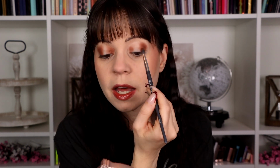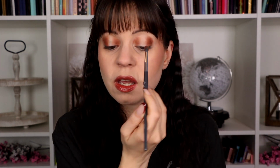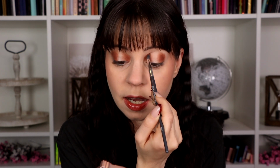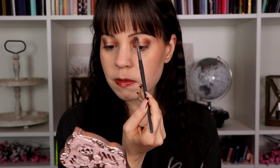I would say the matte formula is the same as all of the other Nomad palettes that I've tried. So if you have experience with Nomad in the past, you know exactly how their mattes perform. So I think we're gonna start with this and see how the shimmer ends up on the lid. I'm probably gonna pull the shimmer up quite far, and we'll just see how it goes.